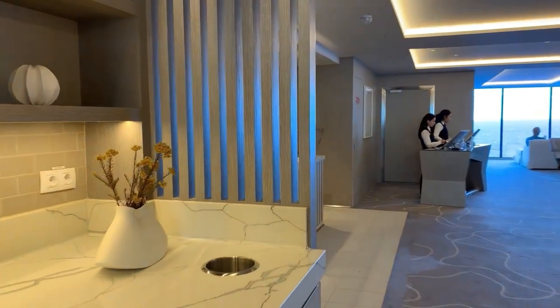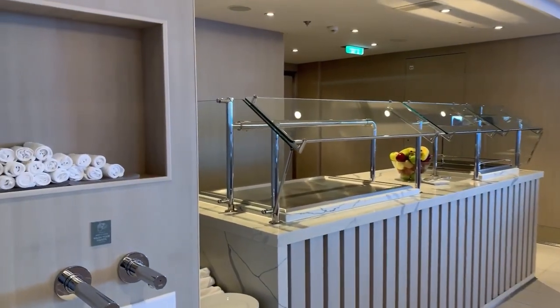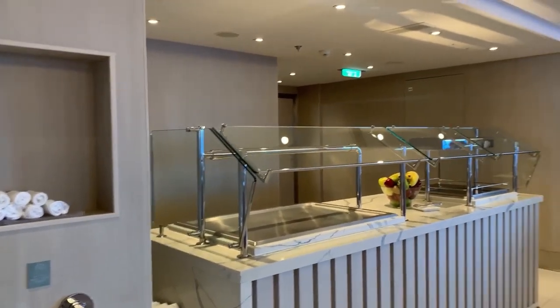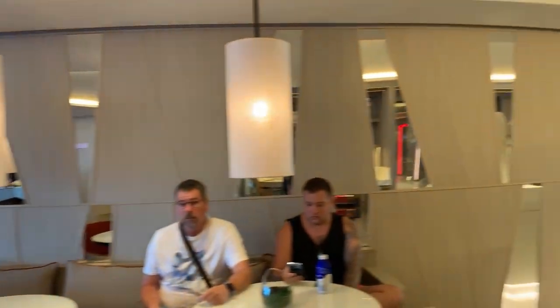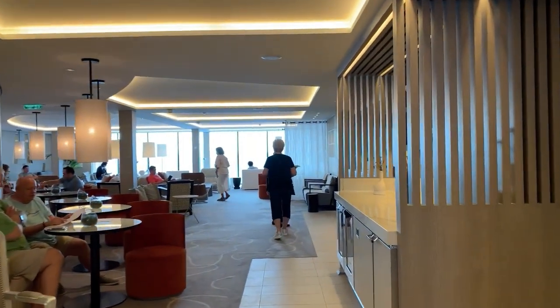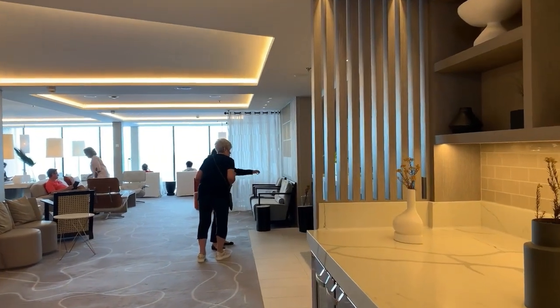And in the mornings, they do a continental breakfast. And in the afternoons, between 2:30 and 4:30, they do a tea with scones and small bites. And then in the evening, they do a cocktail hour. And you can just come in here. They have a concierge in here, the retreat lounge assistant, and they will help you with anything that you need during the length of your cruise.